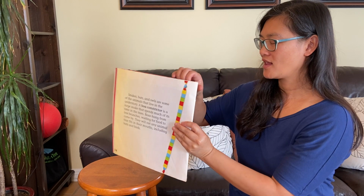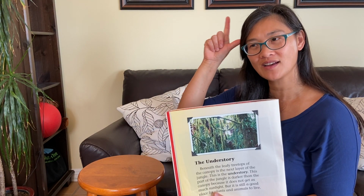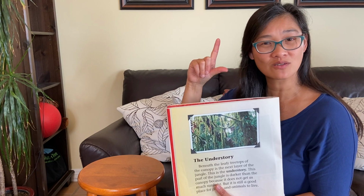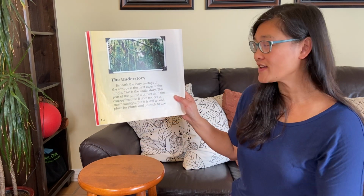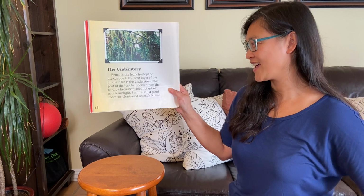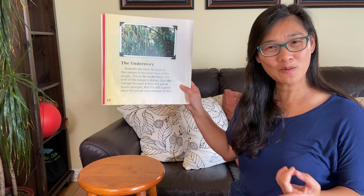Okay, so let's read, and same thing as yesterday, as we read, when you learn something new, I want you to connect that learning and tell yourself, this is something new that I didn't know before, but I know now. All right? Okay. The understory. Beneath the leafy treetops of the canopy is the next layer of the jungle. This is the understory. This part of the jungle is darker than the canopy because it does not get as much sunlight. Are we right?